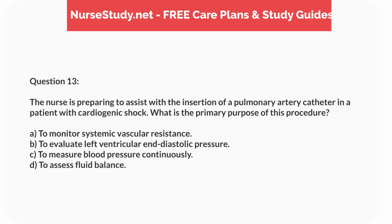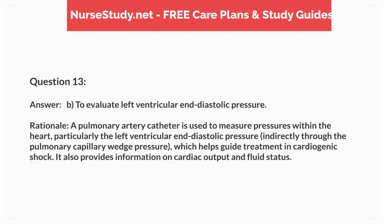Question 13. The nurse is preparing to assist with the insertion of a pulmonary artery catheter in a patient with cardiogenic shock. What is the primary purpose of this procedure? A. To monitor systemic vascular resistance. B. To evaluate left ventricular end diastolic pressure. C. To measure blood pressure continuously. D. To assess fluid balance. Answer: B. To evaluate left ventricular end diastolic pressure.